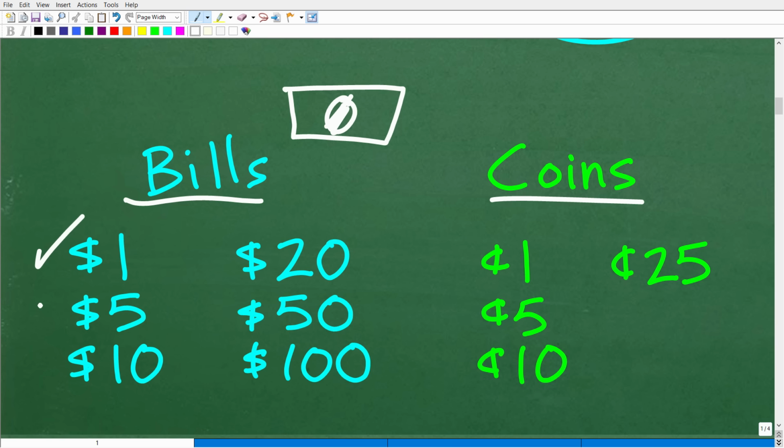So we have a $1 bill, which of course is a dollar. Then you have a $5 bill, a $10 bill, a $20 bill, $50 bill, $100 bill. And there are other bills as well, but these are the most common. All right, how about coins?